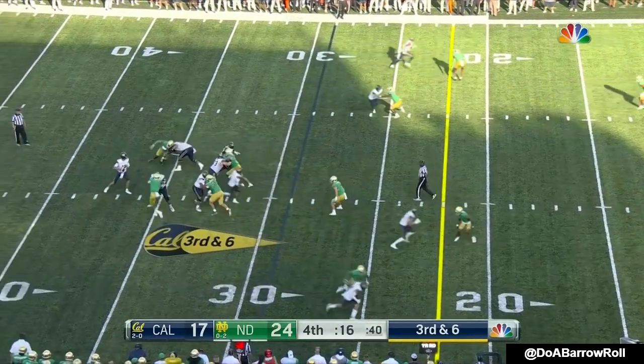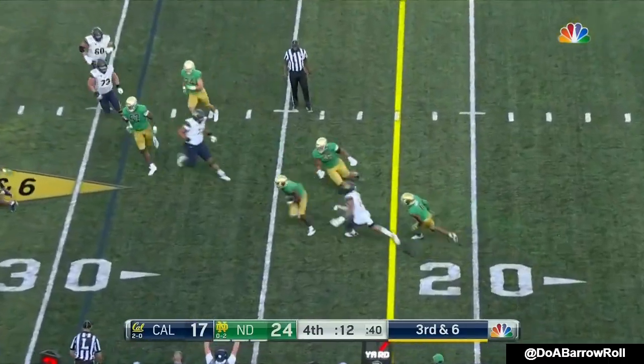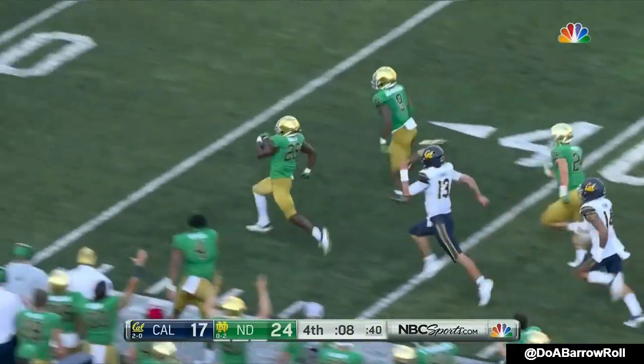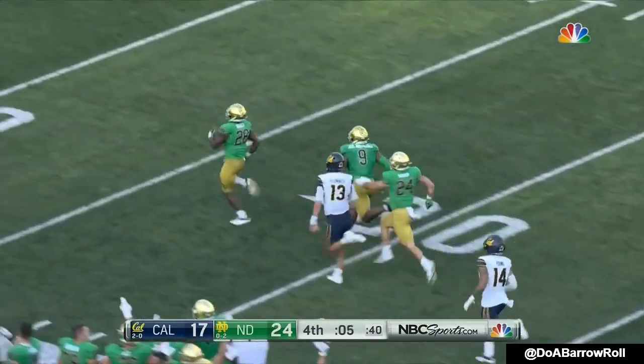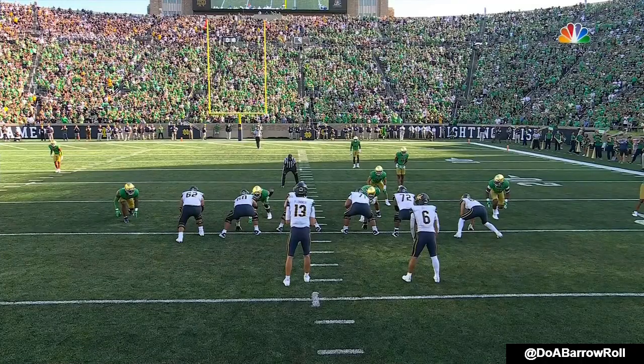3rd and 6. Plummer. And Plummer goes down. Football is out. Ball is loose, and it's scooped up by the Irish. Here goes TaRiq Bracy down the sideline. Bracy still on his feet. Nobody's going to catch him. Touchdown, Notre Dame. Pass rush came alive when they needed to.